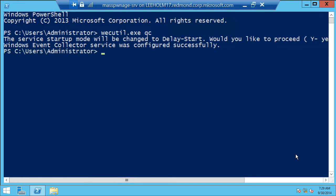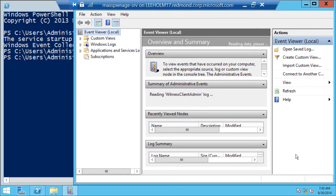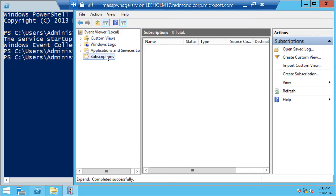So now I'm in the collector again. And I mentioned this is fundamentally an event log based thing. Now, you've probably seen this subscriptions tab at the bottom of event logs for three quarters of your IT career and not known what it does. So let's find out.